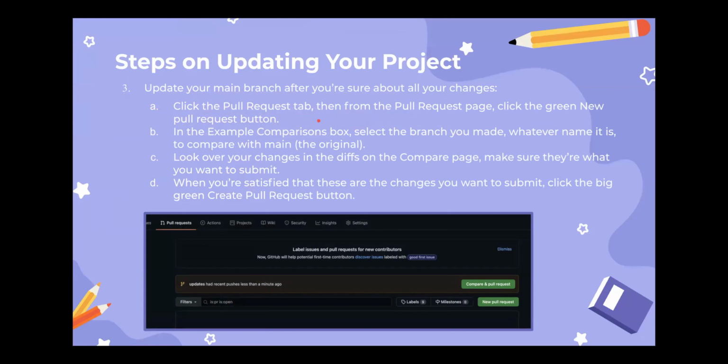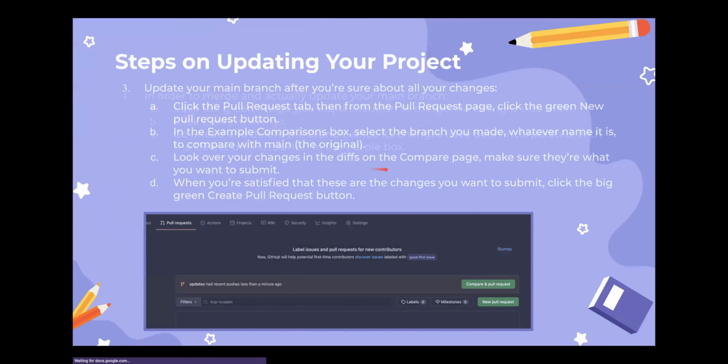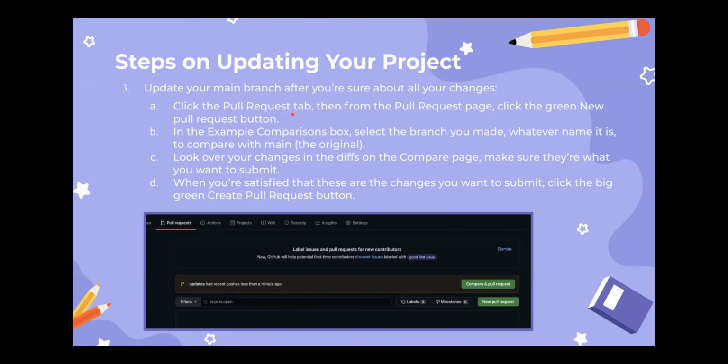Do you remember what pull request is, Joanna? It's okay if you don't remember. Or you request to make or to merge. Yeah, good job. So pull request is just saying, oh, I want to request for a merge. I want to put these together.